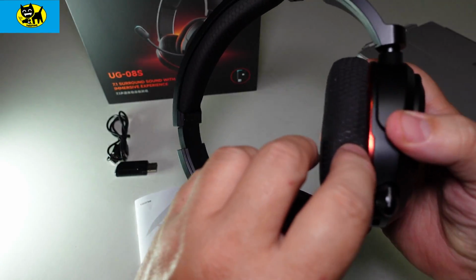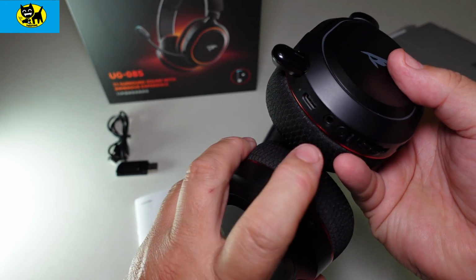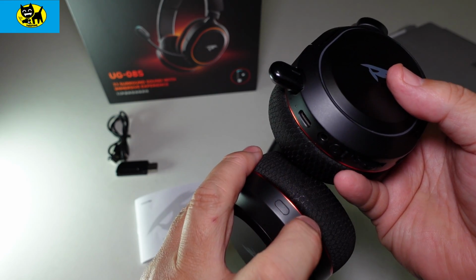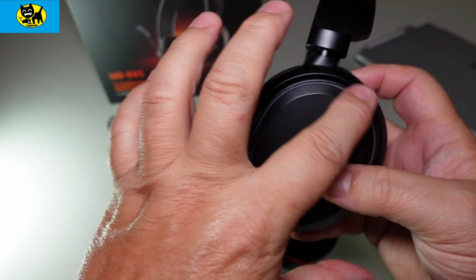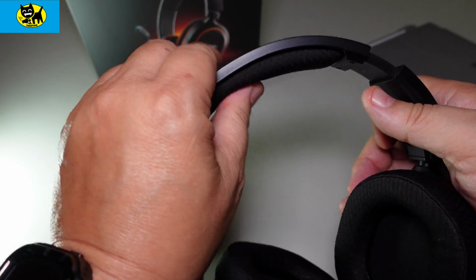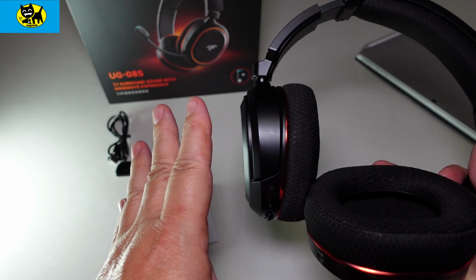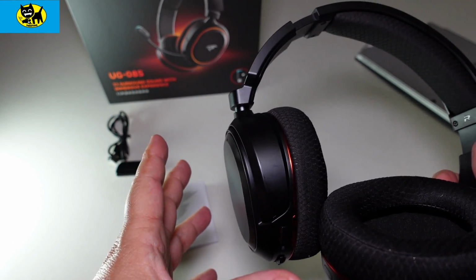Has a nice, cool sports car painted accent. And of course, right now I did turn it off, but it does have those beautiful red rings in here. So very cool LED lighting as well. The padding is excellent, very soft, nice memory foam, feels comfortable. It really feels like you don't have anything on your head. It's not like a big heavy set of headphones.